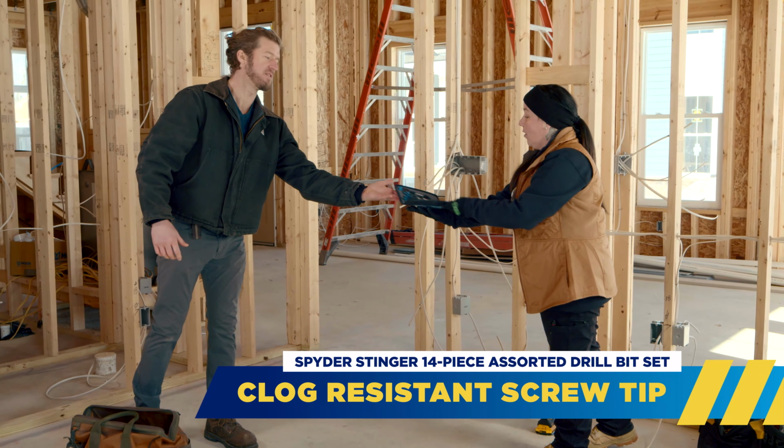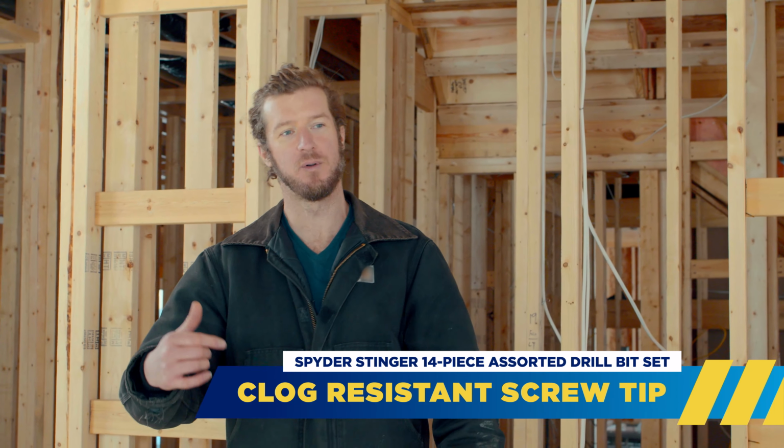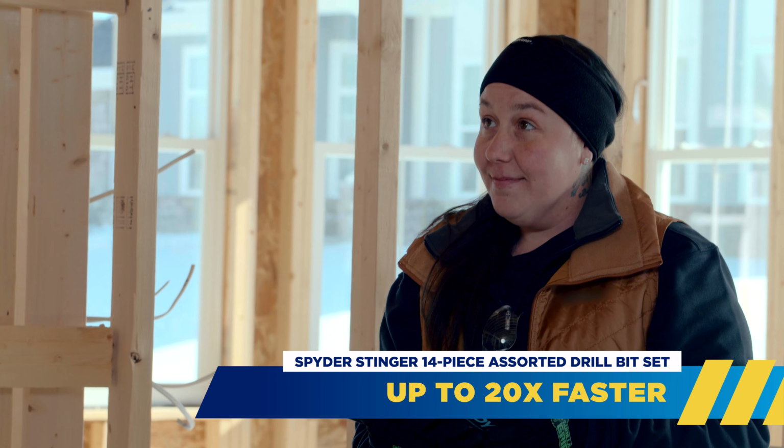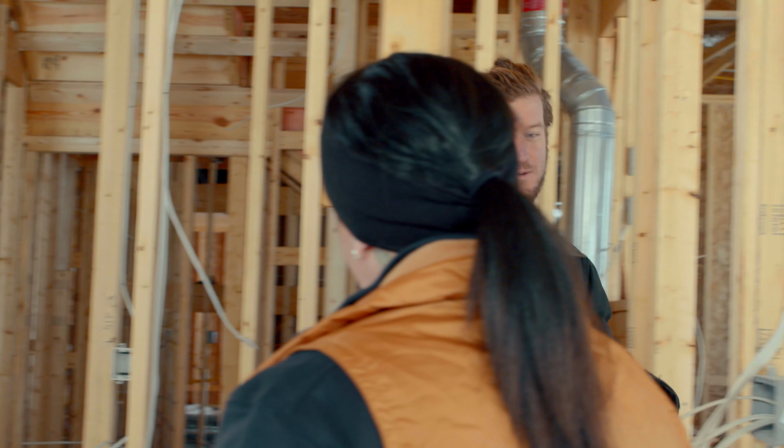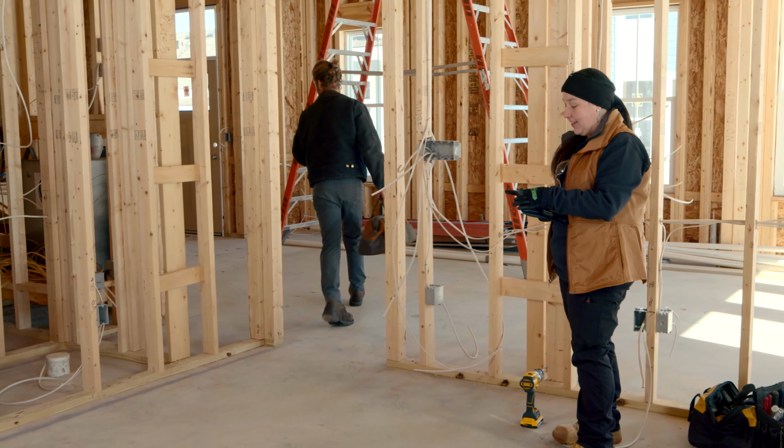Spyder Stinger bits, they've got this anti-clog tip on them. It's gonna pull the bit right through the wood. You're not gonna have to push, less wear and tear on your body. You're gonna love it. Perfect. Check them out. In a couple days, come back to my shop. I wanna hear what you think. All right, thanks. Appreciate it. See ya.